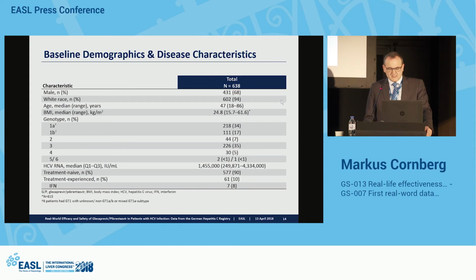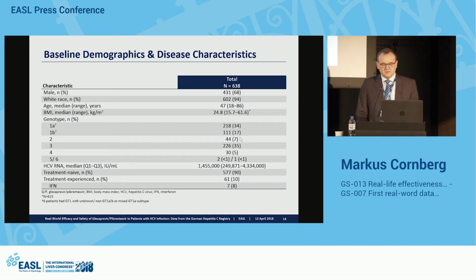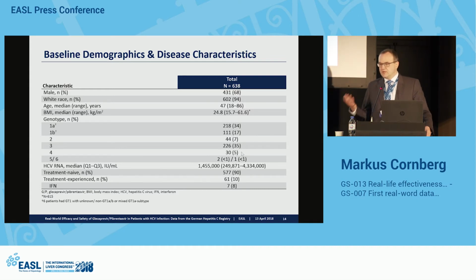And here again, the baseline characteristics: more genotype 1a than 1b patients have been recruited. This is because we have some competitors, of course, in Germany. Zepatia for 12 weeks is also prescribed, or Harvoni 8 weeks. So this is not reflecting the genotype situation in Germany, and more genotype 3 patients have been included because this is now the first 8-week regimen for genotype 3 patients.